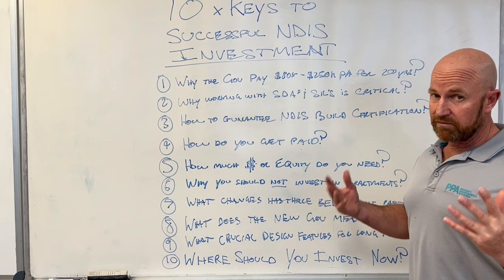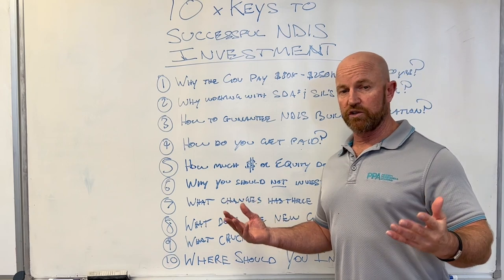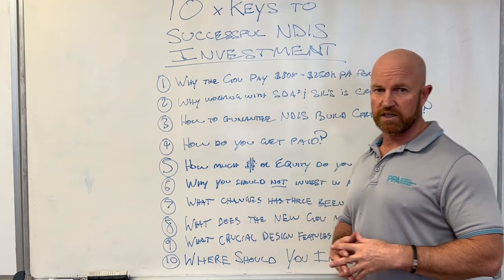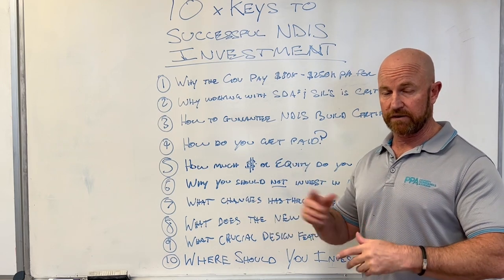Much like a normal property, with your normal traditional investment, you get paid monthly by your property manager. This is much the same. It's just SDA payment coming directly, indirectly from the government.